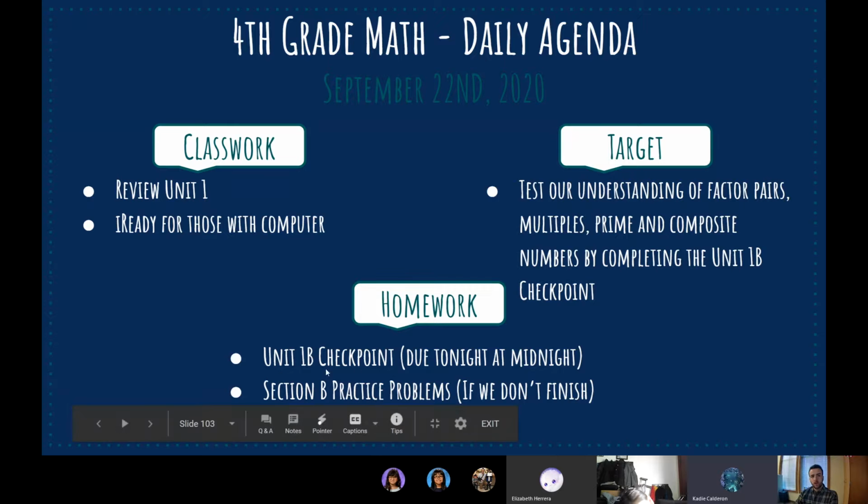Homework. Unit 1B checkpoint. That quiz we did yesterday is due tonight at midnight. Section B, practice problems. That's what we're going to start today. It'll be homework if we don't finish. First block finished, so they don't have homework. So I'm hoping the same for us. Okay.